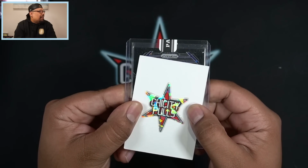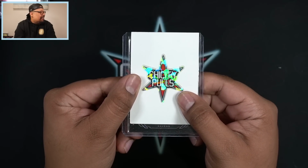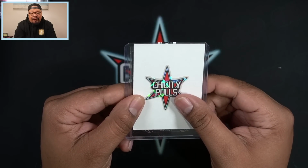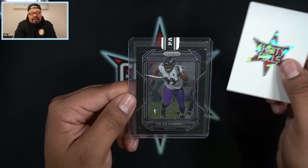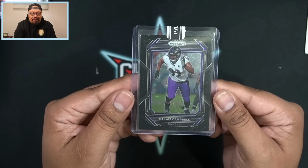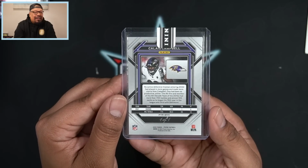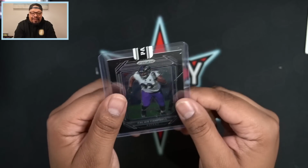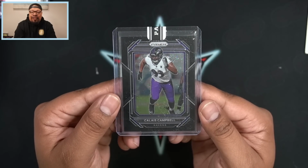So it's not a rookie, but it is looking purple. So I think this is Ravens. Ravens. Yep, it is a Raven. So we're looking for the Raven that everyone wants, you know. That's the quarterback. Lamar Jackson, come on. All right. Calais Campbell is going to be our Black Stars one of one for the Ravens. There is the one of one stamp right there. So not the guy I'm looking for, to be honest with you guys. But hey, one of one is a one of one. Calais Campbell for the Ravens on the Black Star one of one.